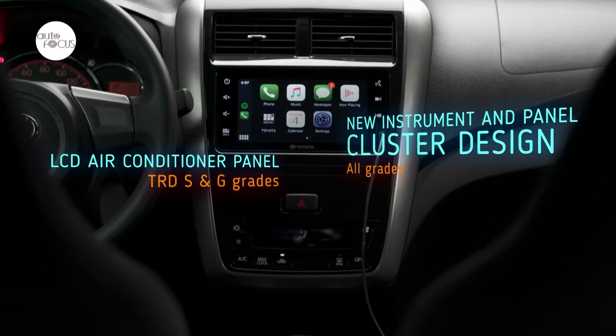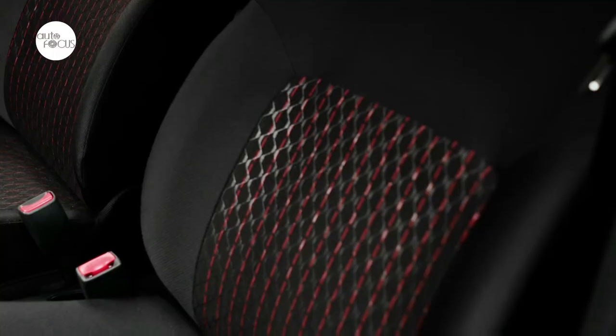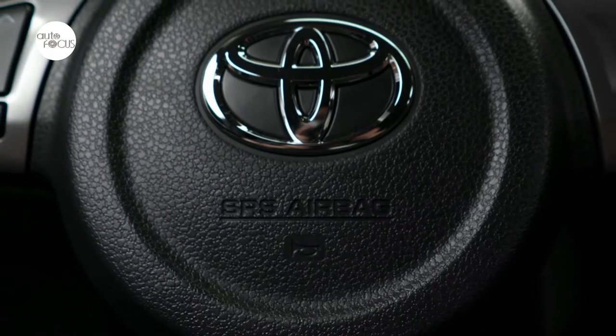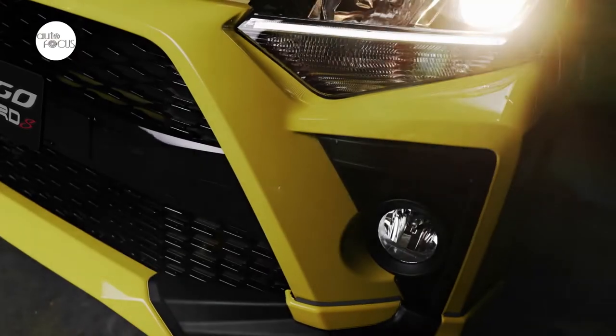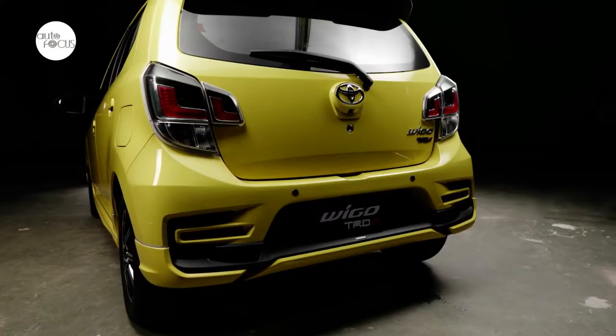Some WeGo variants have LCD touch panel type AC, power retract and adjust side mirrors, and feature redesigned seats and chrome accents. On the safety front, SRS airbags for the driver and front passenger, back sonar, and the anti-lock brake system are made available. Coming in three variants, the new Toyota WeGo starts at 568,000 pesos and comes in six different colors.